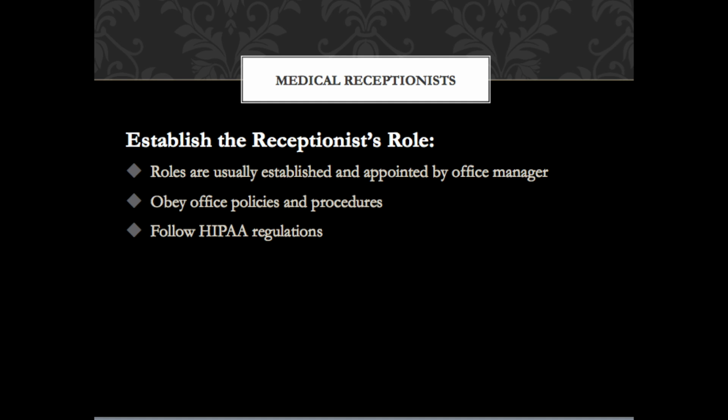The medical receptionist's role is usually established by an office manager. Medical receptionists must obey office policies and procedures as well as follow HIPAA regulations by protecting patients' confidentiality.